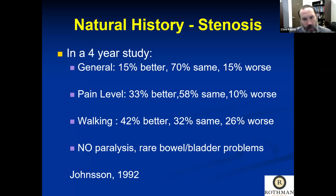No one got paralyzed. No one ended up in a wheelchair. Very, very rarely do people get bowel and bladder problems. And when it happens, you fix it. It's a serious issue, but it doesn't happen often.